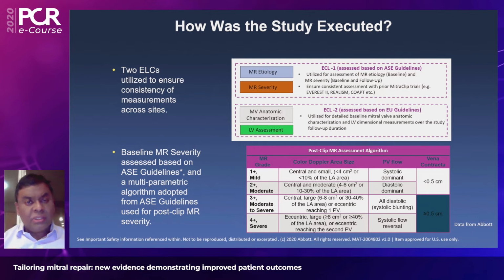How was the study executed? There were two echo core labs. And the primary echo core lab number one was primarily utilized for the assessment of the MR etiology and assessment of MR severity at baseline and follow-up. And the reason for using this core lab was because this core lab participated in the Everest 2, RESHAPE, and COAPT trials, and to maintain a continuity and to allow us to compare different data sets, it was important to keep this core lab.